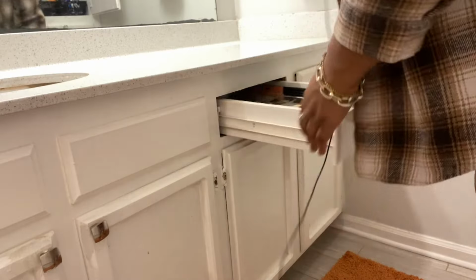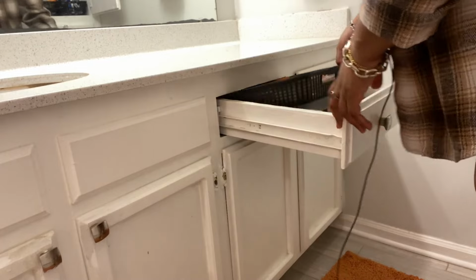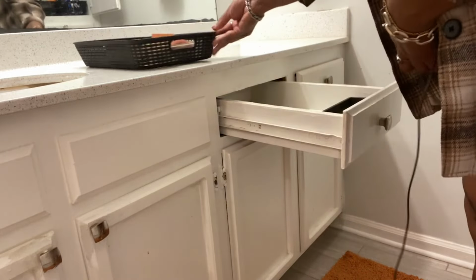And then in here, I have my makeup that I can probably go through and take out.